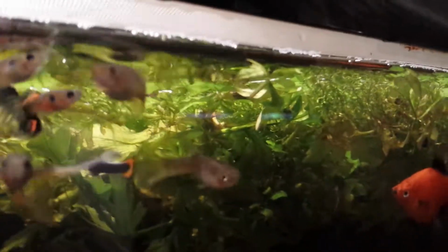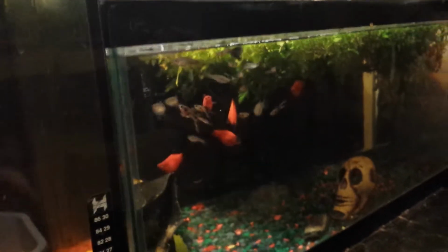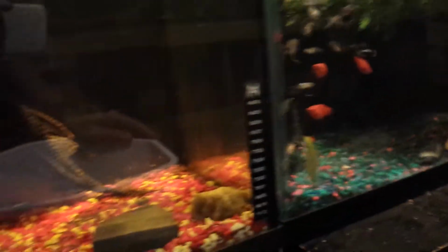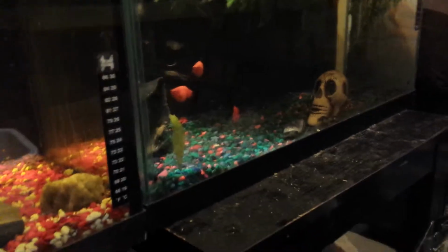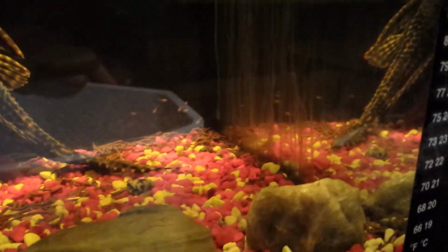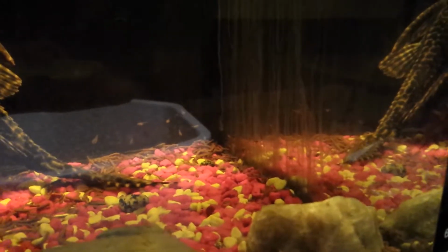That's partially what made the flower horn grow kind of quick. He gobbled up a bunch of snails out of a tank, cleaned them right up, put on some growth right fast. And if you look in there, like guppies, the red jewel's got a bunch of babies in there, so I had to kill that filter.